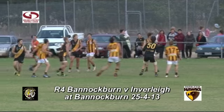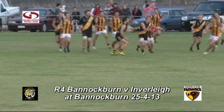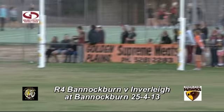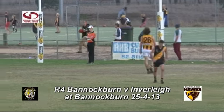Okay, and I'm joined now under the cover of darkness out here at Victoria Park with the successful coach of the big Anzac Day clash out here today of Bannockburn and Inverleigh, and I'm joined by Craig McGough. What a magnificent win today. Under pressure for a lot of the day, but you just fought it out. Yeah, look, a lot of it wasn't pretty, but we just ground away and came away with 4 points at the end of the day.